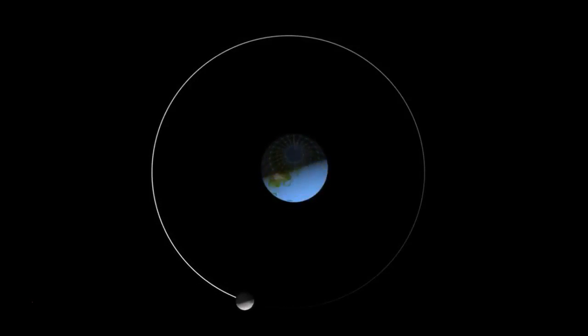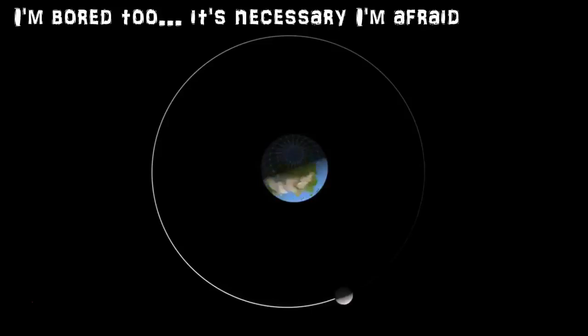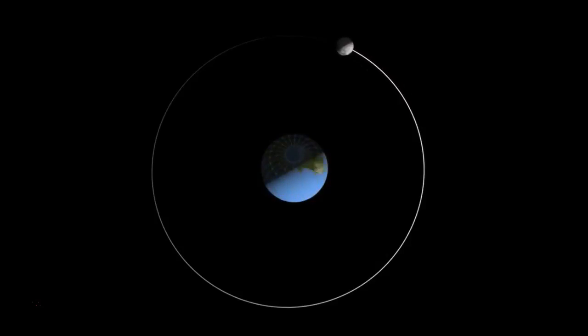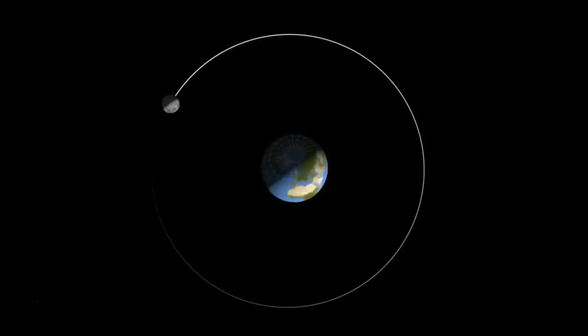The moon orbits around the Earth, much like the Earth orbits around the sun. However, while the Earth takes about 365 days to travel once around the sun, 1 year, the moon completes its orbit around the Earth in only 29.5 days, or about 1 month.